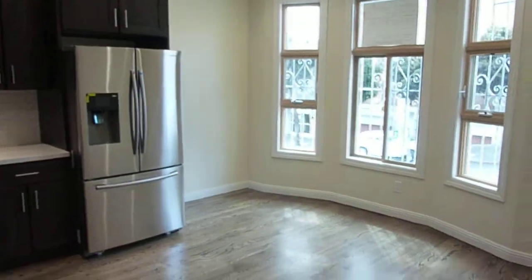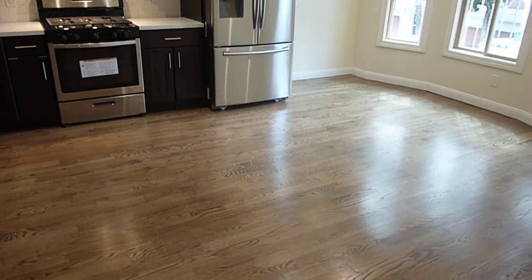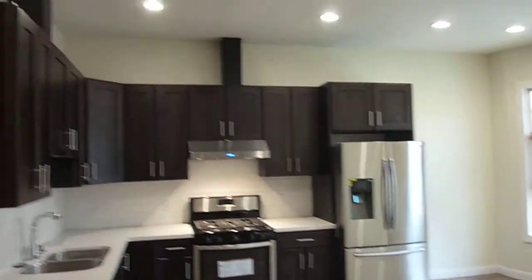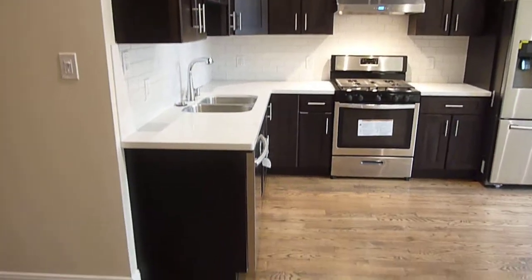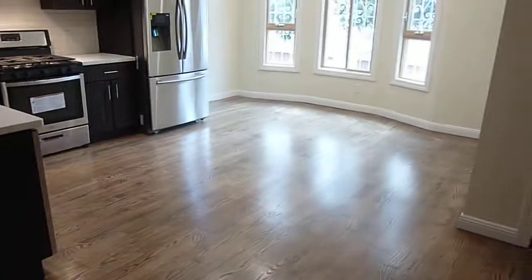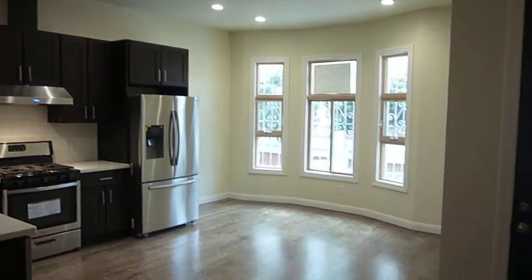When I mentioned redone, the building has all new systems, all new appliances, all new baths, all new floors, all new kitchens, all new walls, all new windows. It's virtually a new building. This 14-bedroom lower level has an open kitchen, living common space that we're looking at now.